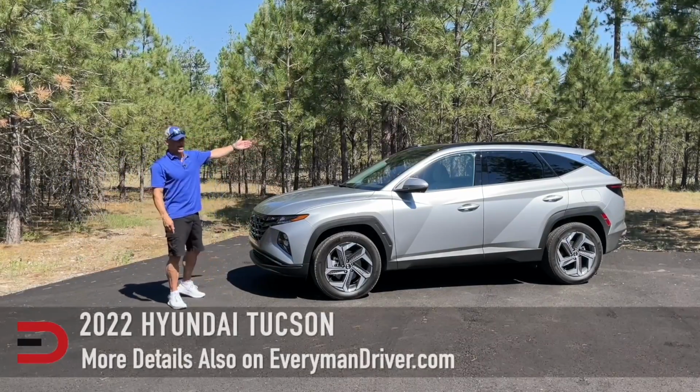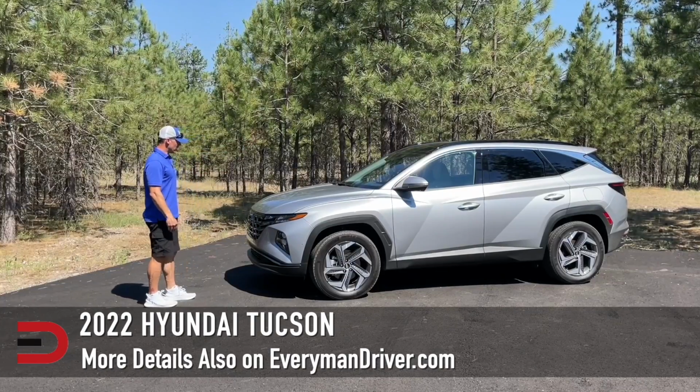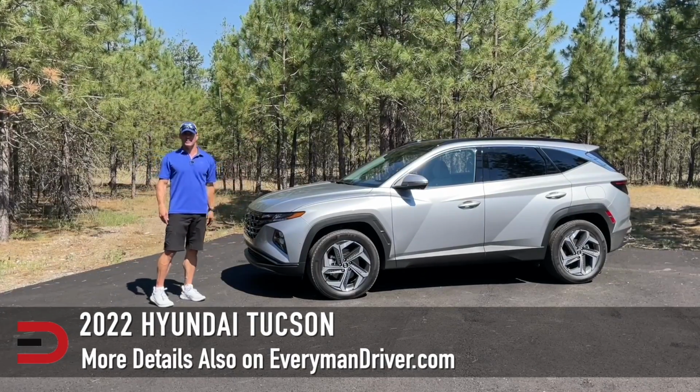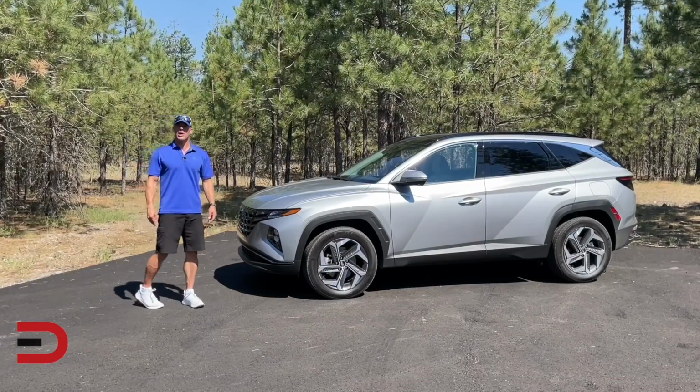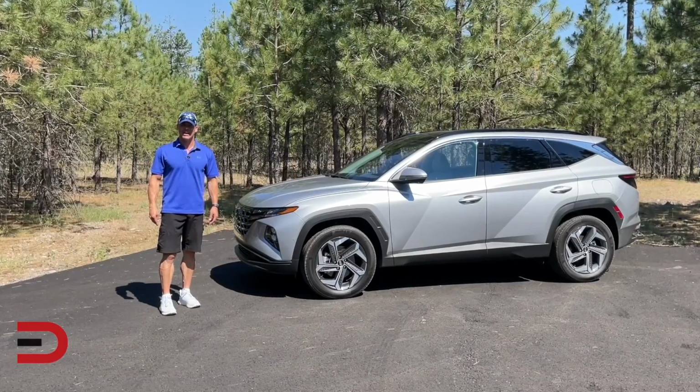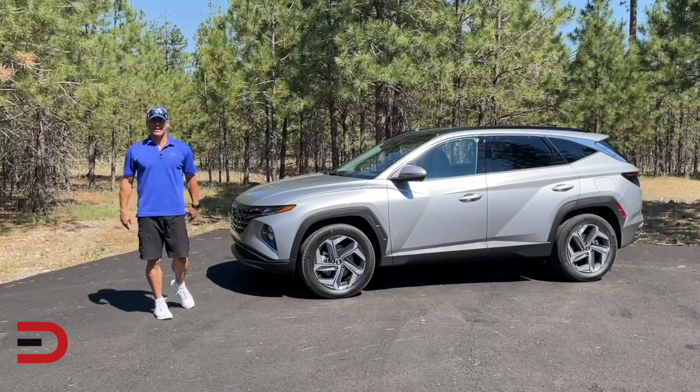This is a 2022 Hyundai Tucson Hybrid. We have the Limited all-wheel drive trim level. Today, an overview, some pros and cons, price point, more details, and so much more in an effort to help you in your research process.